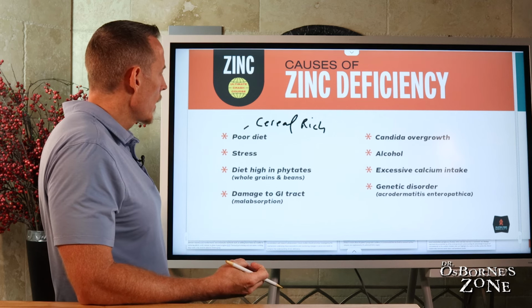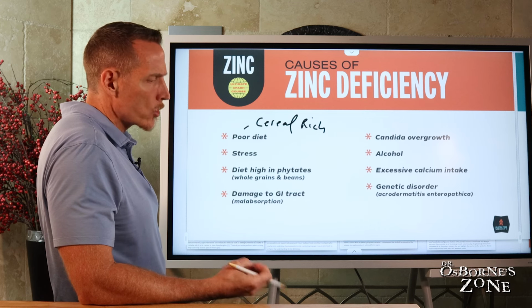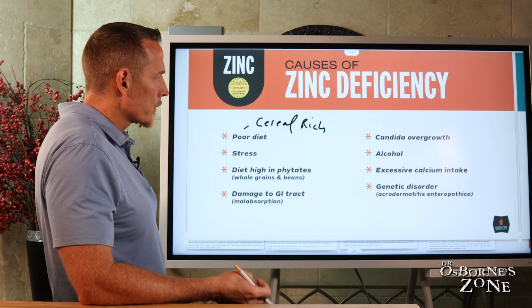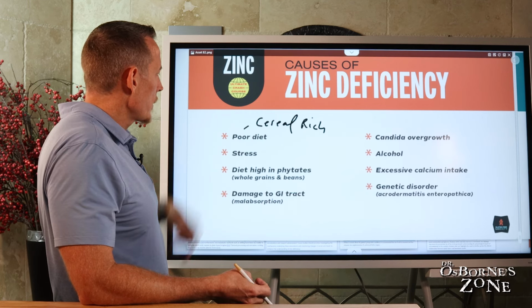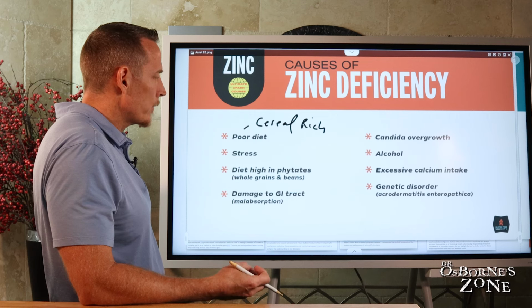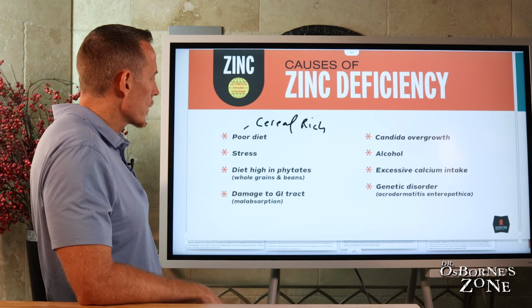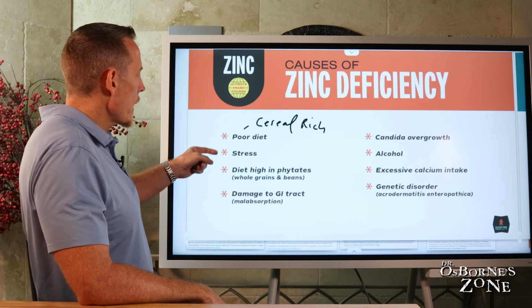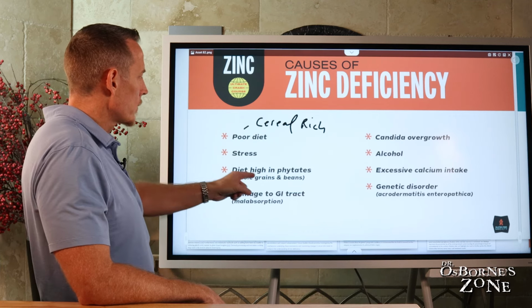Most of these cereals are super rich in sugars as well and have added sugars in them. We know sugar can deplete zinc and alter zinc metabolism. So poor diet, U.S., I would say we have a poor diet. We don't have a great diet here in the States unless you and your family are taking extreme measures, away from the standard grocery store to maintain health. Stress can deplete zinc. A diet high in phytates, as we said here, cereal-rich.